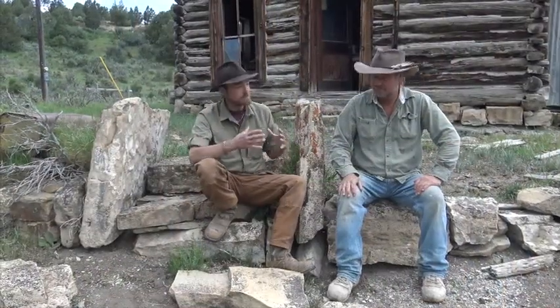This is one of the coolest places that you've taken us to, man. This is epic. What's cool is that it's still in the family, but there's a lot of these places that are, you know, off on public lands or other places. Yeah. How should people treat old structures and buildings and homesteads like this?